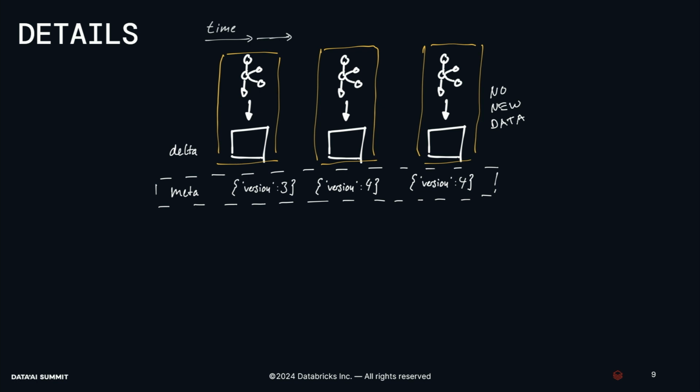Time goes from left to right here, and then this Delta table gets appended every time. So the first time you have a version 3, then you have version 4, and then the third time when you're asking Kafka for new data, there was no new data. Fine, so you're staying at version 4. Fair enough. That's actually out of the box Delta Lake.